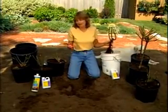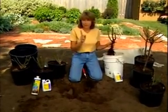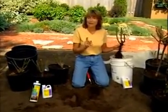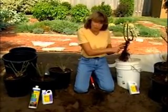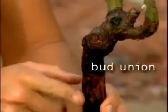Now, whether you're planting a containerized rose or a bare root rose, there's one thing that's very important for both, and that is locating the bud union, because that's going to determine how deep the rose will be planted. Now, the bud union is this area here.